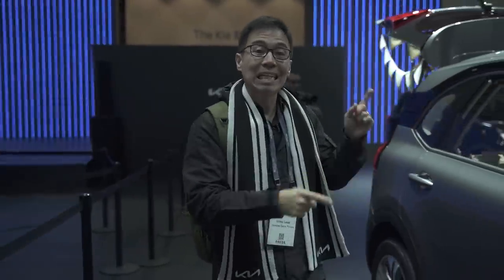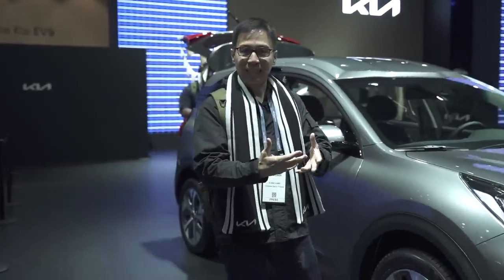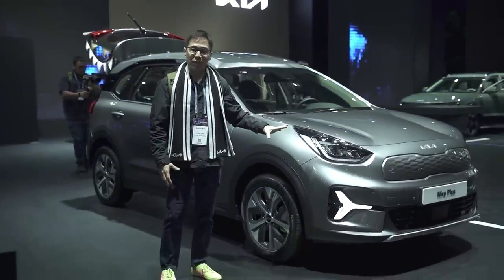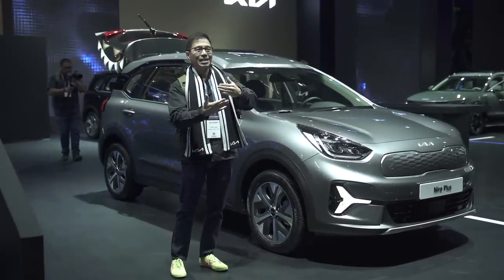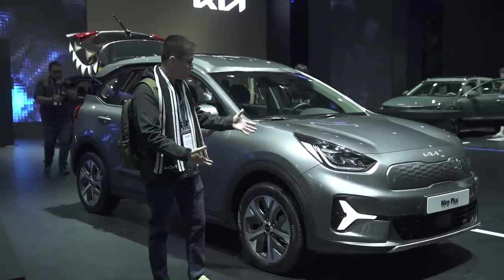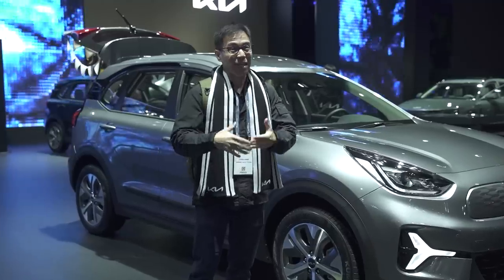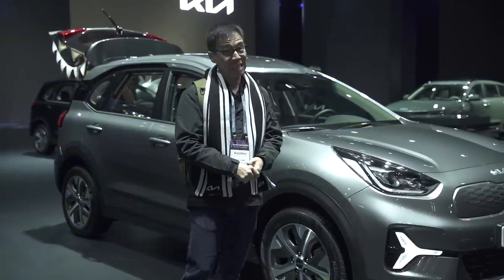This, on the other hand, is the Niro Plus. Now, it offers the same technology because it is an EV, but it would be nice to see more conventional automobiles like this in our country because, to be honest with you, the EV6 is a little bit out there. It's a little bit on the pricey side. This being a bit more conventional, obviously the way that it looks, would also give you a much more affordable price tag. The EV6 being a little harder to sell, this I do believe, I think it'll be an easy sell.